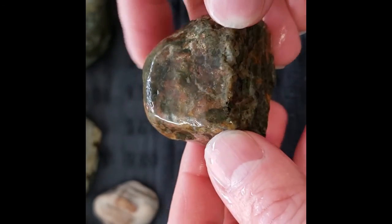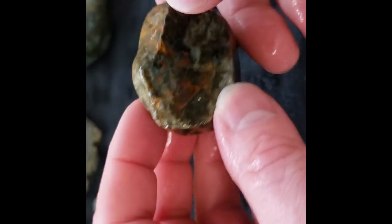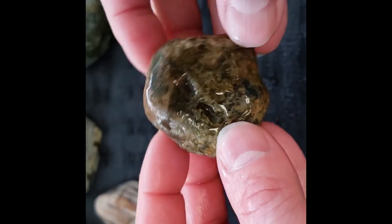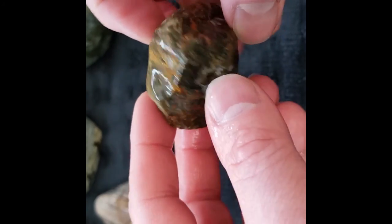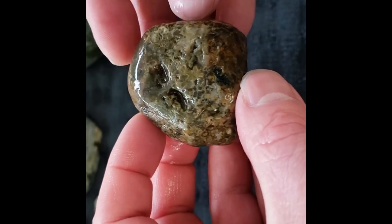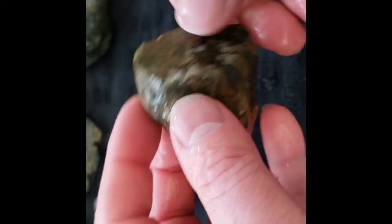This looked really cool when it was dry. It's kind of interesting, got some interesting coloration to it. I think I was just randomly picking some stuff up this last Saturday. But yeah, looked cool. Figured I'd bring it home.